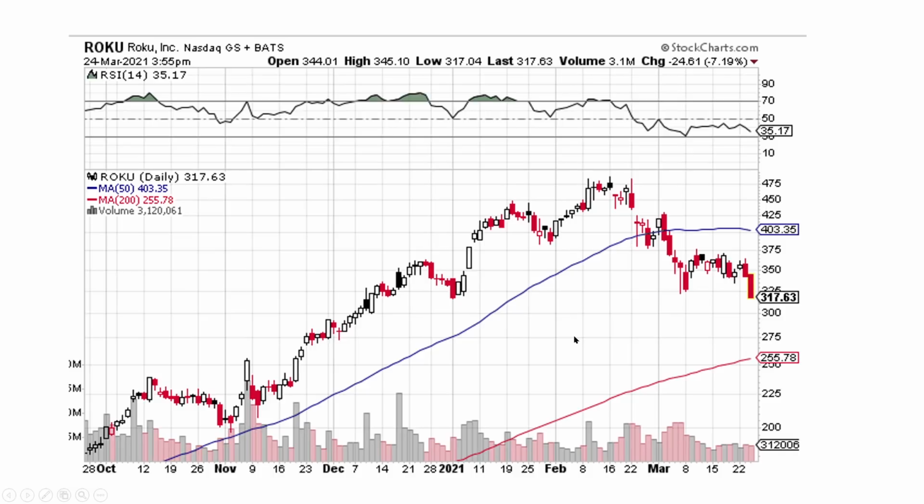It's early to tell. I don't like jumping on these things, but when you start looking across the sector at all these technology companies, they look like they're putting in tops. And if the technology sector puts in a major top and starts to really sell off, it could drag other sectors with it. And that's why I'm sharing this on the channel.